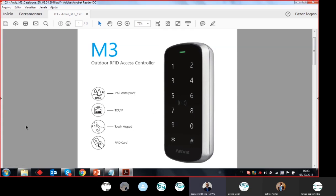It's a device that combines RFID with password. It's a touch screen device, so in standby it stays all black. The numbers are hidden, but when you pass your hand over it, the display shows you the numbers, and you can touch the number you want, or just pass the card in the correct frequency.